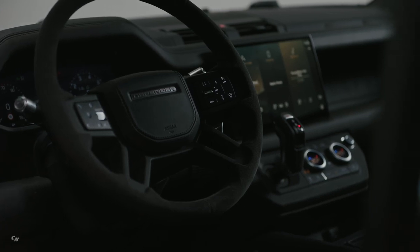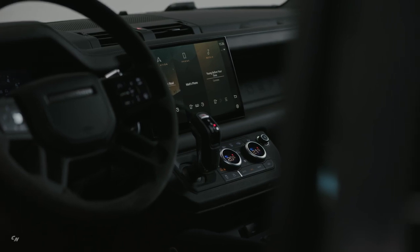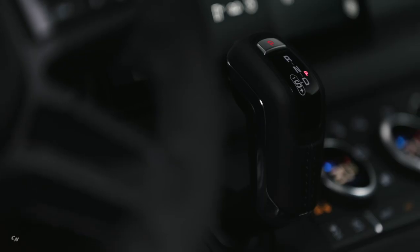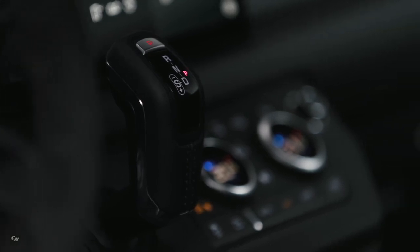The four-spoke steering wheel is enhanced by an Alcantara rim and tactile satin chrome gearshift paddles, which are unique to V8 models. Leather covers the airbag housing and gear selector, while illuminated tread plates are completed with a V8 script.